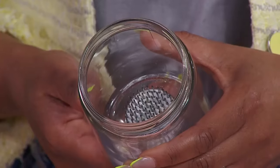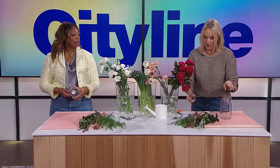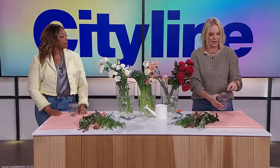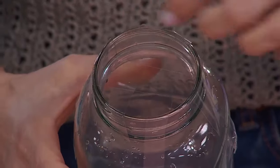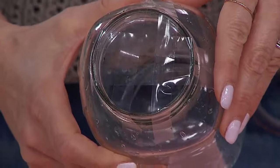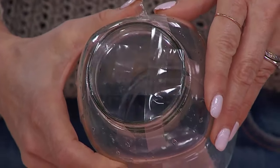Now, if you don't have these, I'm going to show you a quick hack on how you can make it yourself. So you take your jar. I don't know if you can see that. Can you see that I've got an X and O of tape across the top there? There you go. Hold it still, Julia. Don't move it around. That's perfect.